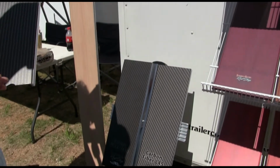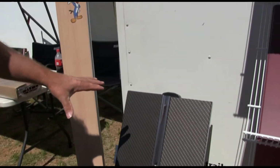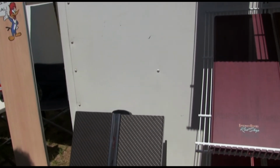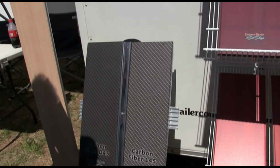So here we're showing it in a straight grain, in about a quarter size. Here we're showing it in full size at a 45-degree angle, and we can do that also in a half size. Wow. So we've got all the sizes available.